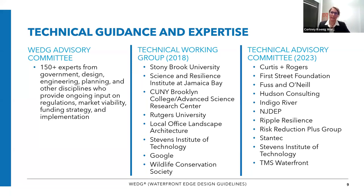And then in 2023, as I mentioned, we launched the freshwater systems version that is combined with a coastal version of WEDG. And that technical advisory committee in 2023 consisted of a very wide range of experts as well, with teams across the country. So it's really important that we use the best in technical guidance from across the country. And I think the other thing that's really important to note in all of this is that WEDG is really one of the most interdisciplinary standards that there is. And if you think about waterfront development itself, it is and has to be by nature so interdisciplinary. So that's what we strive for in all of our technical requirements and all of the updates for WEDG. Let's go to the next slide.